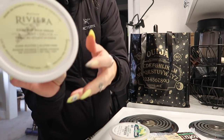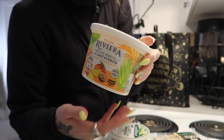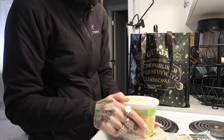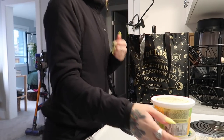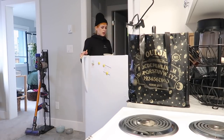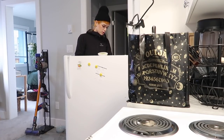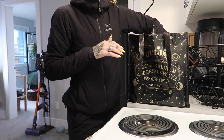Oh, I got yogurt. This is a coconut milk yogurt, which I don't normally get, but I don't know, I'm just trying to mix up my breakfasts lately because I either just have oats or cereal. I try not to have cereal, but yeah, I'm just bored of breakfast, so I'm trying to switch it up. Just kind of shoving everything in right now because Olive really wants to go.